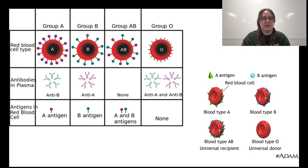B-type blood has these B antigens sticking out, and their immune system comes with an anti-A already installed, you know, pre-installed software. And unfortunately, that also will attach and clump up.